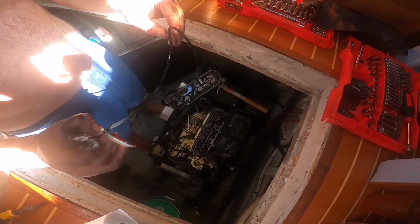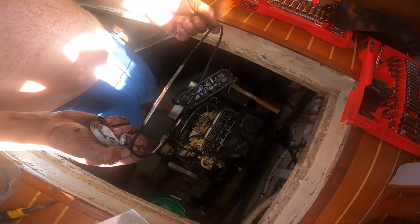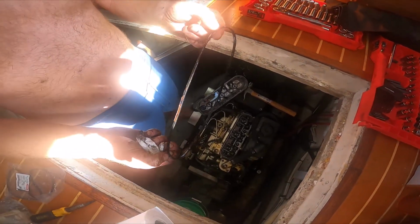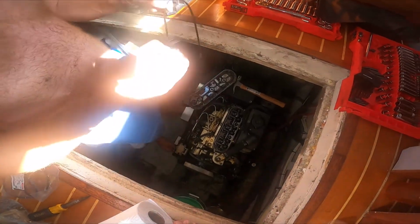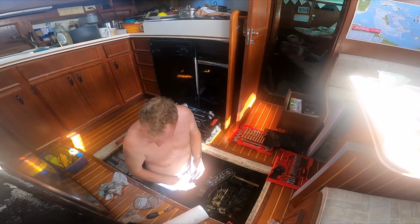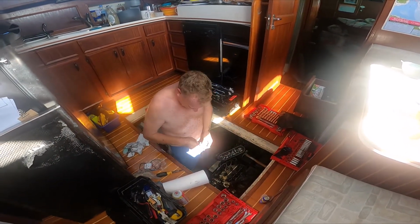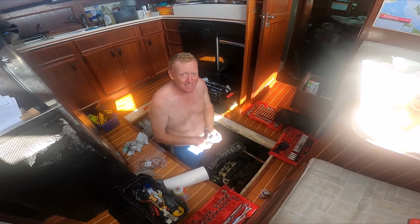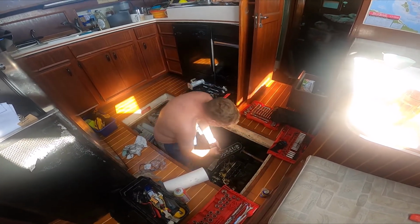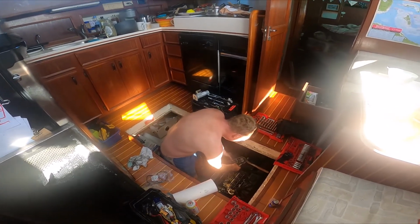Is that a bit deteriorated, is it? Roger took one look at it and he said, while you're at it, order one of them. And I said, okay. Roger's our friend who helped Ben do the temporary repair. He's a very clever man. We were very grateful for his help, and all he wanted in return was a bit of water when we got our water maker going.